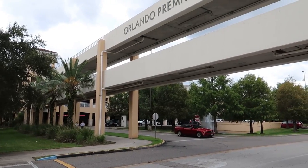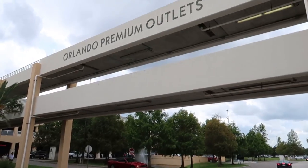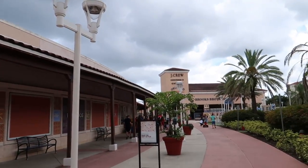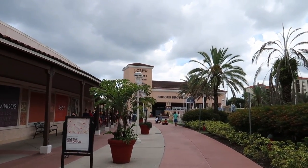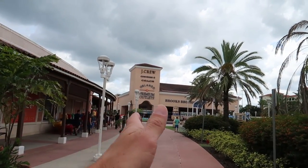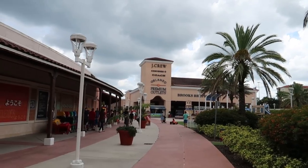So over here is the parking garage, and that is $10 all day to park. And there's some walkways to get over that you can take the stairs or the elevator down. But basically you end up over on this side of the mall, and we're gonna head in. And it's a pretty straight shot to the Disney outlets from here too. It's basically curve around here and then make a left and you're there.